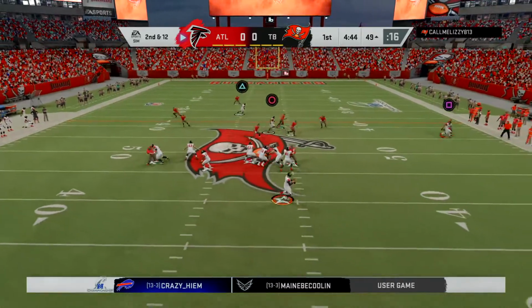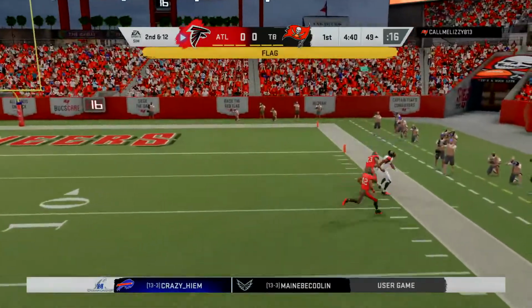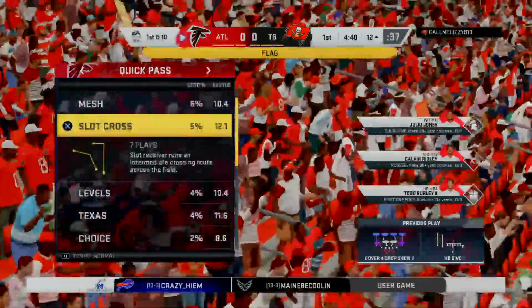On 2nd and 12, Ryan escaping the pressure right. Airing it out, looking for Ridley. And that's going to wind up incomplete. However, we do have a flag down. Let's check in with our referee.